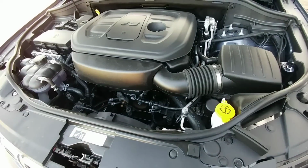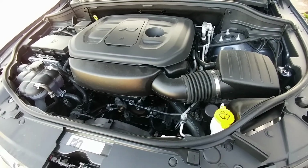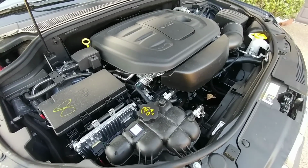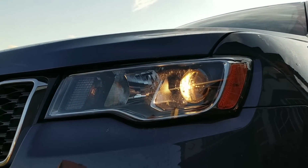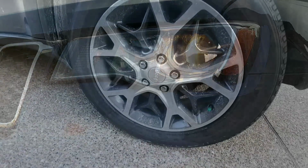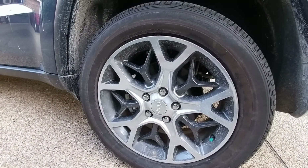So the Grand Cherokee is powered by a 3.6-liter Pentastar V6, which creates 293 horsepower and 260 pound-feet of torque. That is paired to an 8-speed automatic transmission. Now, a critique I have is that I do wish you got the LED lighting package with the Limited trim, but unfortunately it's only available on the very highest end trim. However, it does have some very attractive 20-inch wheels with Bridgestone tires.